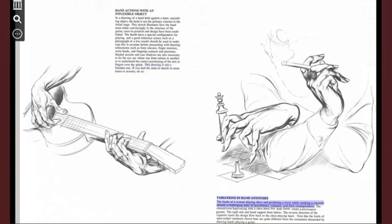Variations in hand attitudes. The hands of a woman playing chess and pondering a move while smoking a cigarette present a challenging array of possibilities, contrasts, and form contrapositions. The crossed-over hand toying with a chess piece lets both hands create a provocative gesture. The right arm is in hand support from below. The reverse direction of the cigarette sends the design flow back to the chess-playing hand. Note that the kinds of open-ended variations shown here are quite different from the constraints demanded by drawing hands playing a guitar.